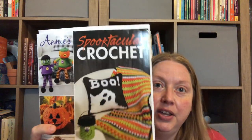I do have the Annie Spooktacular Crochet. There are tons, and I mean tons, of things I want to do out of here. Let's Get Organized Crochet World. I've not even looked at this one. I found this one under my bed when I came upstairs a while ago, and I sat down on the floor here, put my foot up under my bed where you guys are sitting. So I've got a couple more Crochet Worlds here.